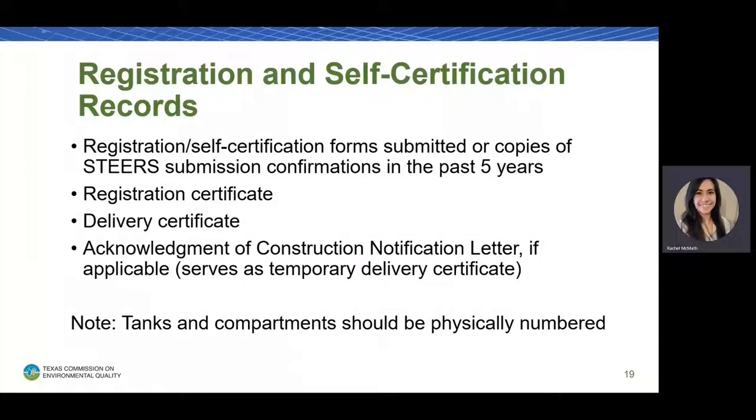You will need to keep copies of all registration and self-certification forms submitted or the copies of STEERS submission confirmations within the past 5 years. You will need to keep a copy of your current registration certificate and a copy of your current delivery certificate as well. The delivery certificate is what is issued after you submit your annual self-certification form, and it is required to be visibly posted at your facility.